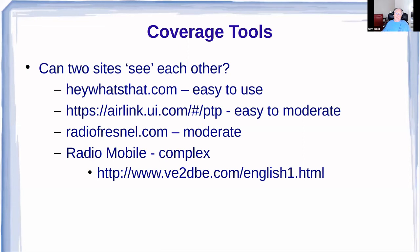So you need line of sight coverage. If you need to know if 2 sites see each other, there's various ways to do it online. HeyWhatsThat.com is good for quick and dirty.